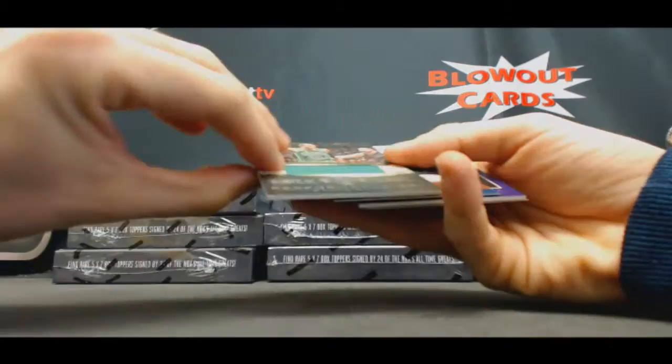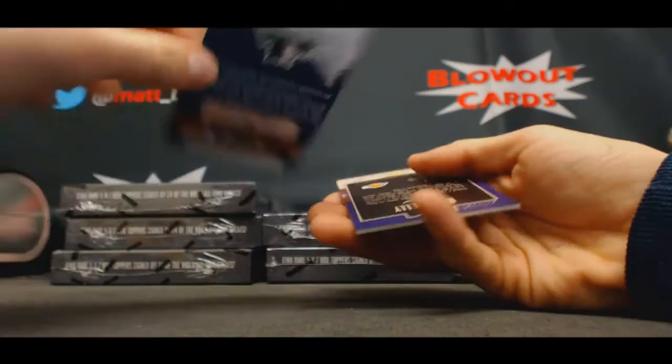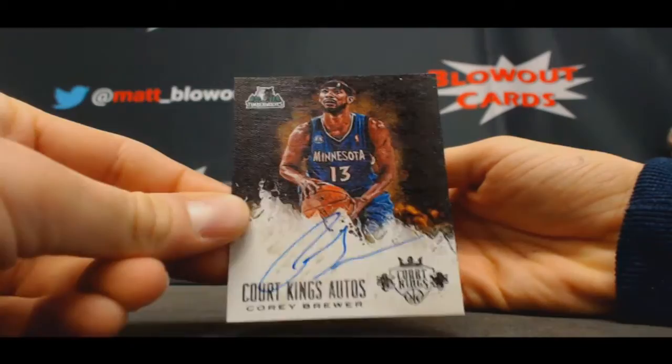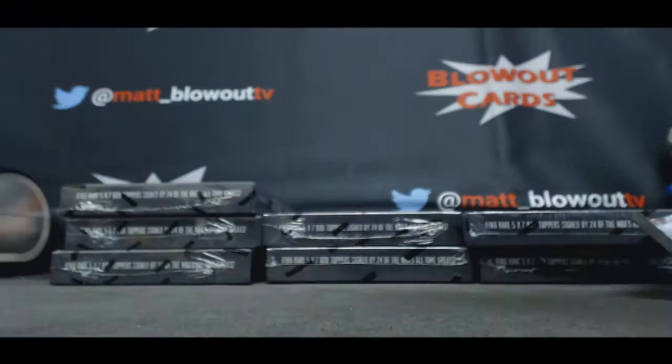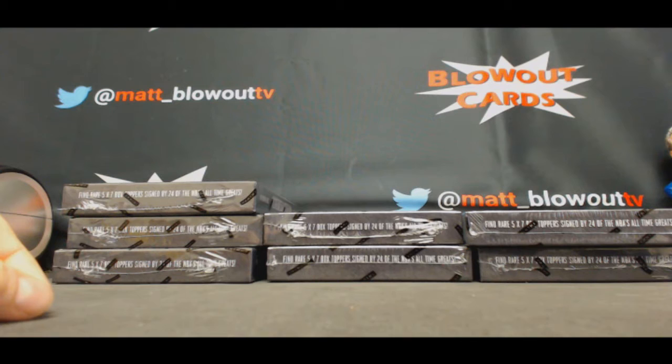To 299, Rajon Rondo jersey. And to 399, autograph, Corey Brewer. I remember he was in like every case of this stuff. 325, jersey, Ryan Kelly. Steve Nash and Pau Gasol. Base. He's still in every case of this stuff.